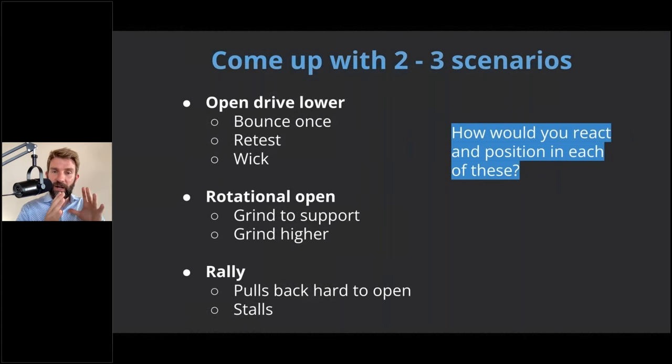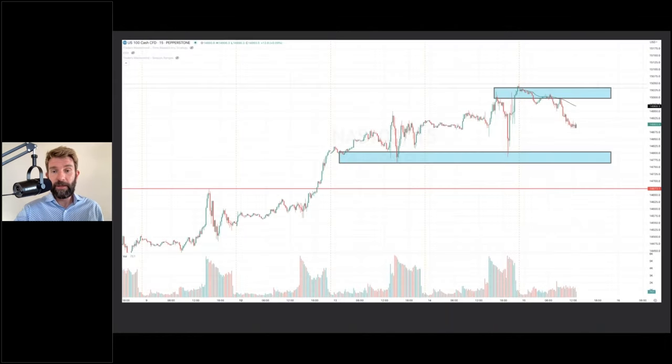We're thinking about a considered way to trade this beast, whatever we're trading. This is why I think spreading yourself too thin over a multitude of instruments is tricky, because you've got to do this for everything. So I come up with two or three scenarios. Example: opening drive lower. Maybe we bounce once on my level. I've got my level, and imagine that was my level, right? So I've got that level.